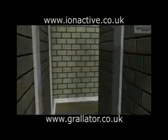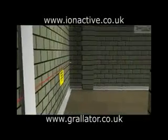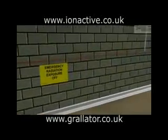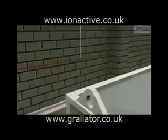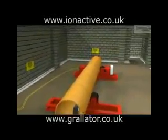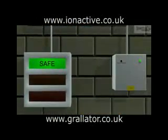Inside the bay are several safety and operational features. Running around the walls are emergency pull cables that are clearly signposted. If operating procedures are followed, these are not likely to be used. However, in the case of an emergency, pulling one of these would stop the exposure if someone were trapped inside.